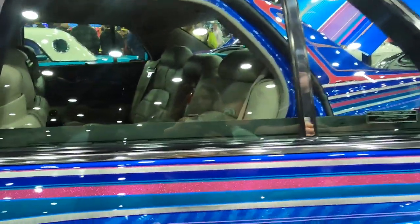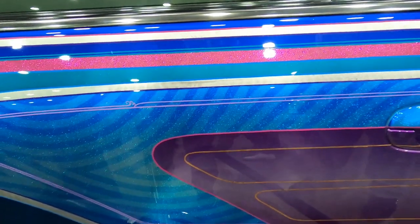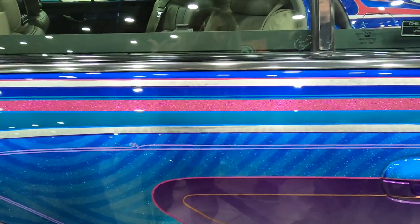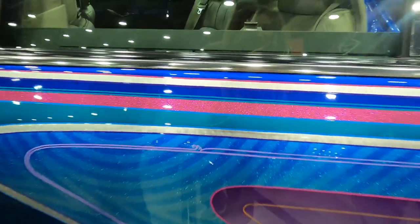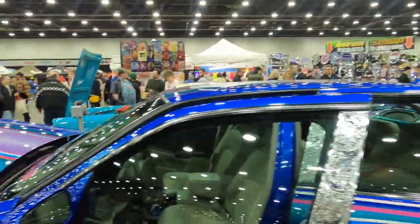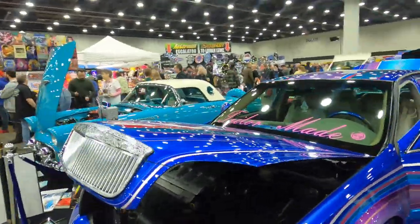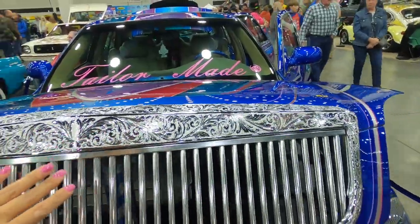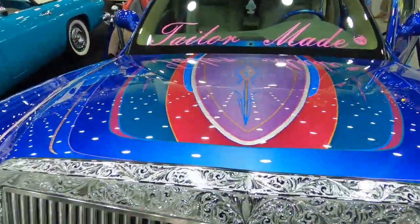Because when you look up close, everybody, these colors just flow. Separately, if you were to look at them, you would think, that's a green, that's a pink, they don't go together, but somehow, side by side, they look absolutely brilliant, Doug. Exactly. Come here, let's have a look at the hood. You've got beautiful pinstriping at the top, and that pattern is carried over to the grill. Hand engraving, yes ma'am. Absolutely love that. And there's the pinstriping, everybody.